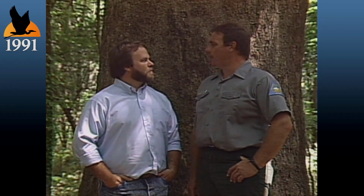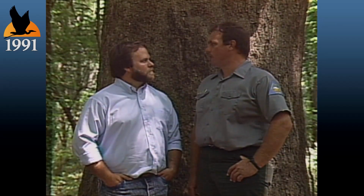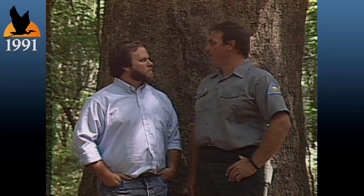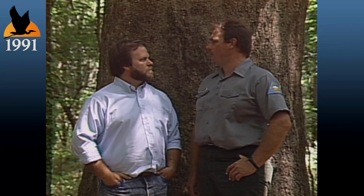You know, Greg, this is a big area. How many trails do you have here? We have 4 trails. Altogether, they're about 3.3 miles long. We also have plans to establish another trail in a prairie that will be handicapped accessible.